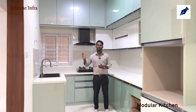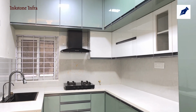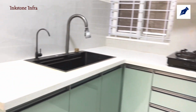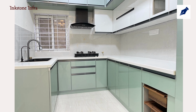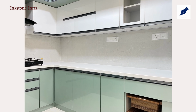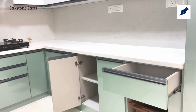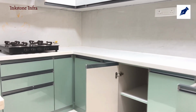We have designed a fully functional modular kitchen using acrylic for a premium finish. The design is a combination of aesthetics and minimalism in right proportion. The base unit is finished with a white quartz countertop. The modular kitchen has a base unit with tandem boxes, storage cabinets, wicker baskets and a magic corner for corner space utilization.